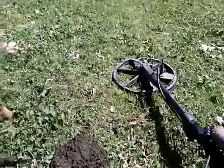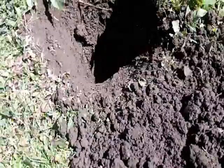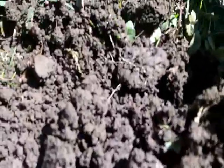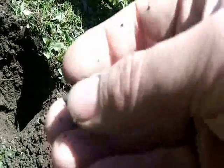I got a pretty good deep 12-45. It's probably about 7 inches. Yeah, maybe almost 8 inches. Popped out what looks like a silver dime. Looks like a Merc. So, that's the first silver I've got today.